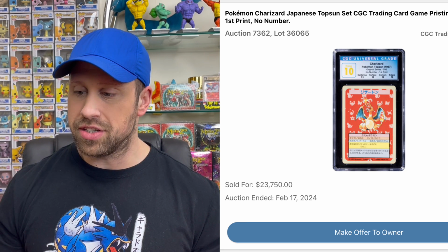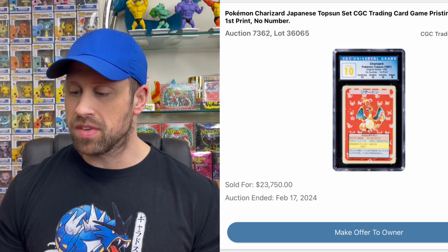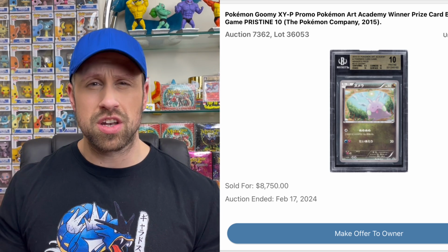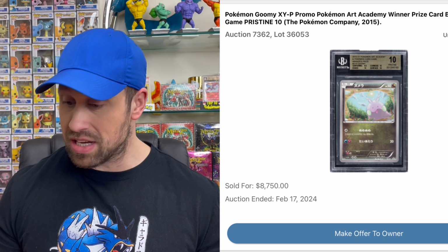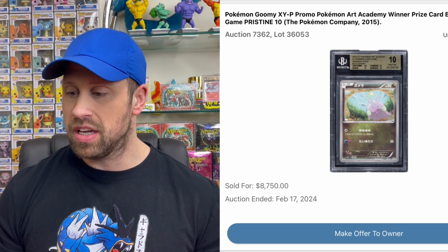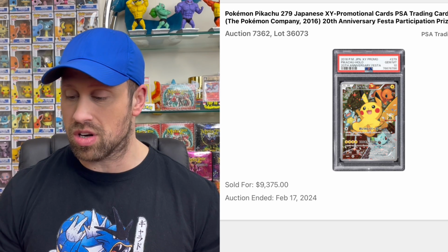Here we have a CGC 10 Japanese Top Sun No Number Charizard card that sold for $23,750. And then we saw numerous Japanese prize cards, trophy cards, whatever you want to call them. Here is a BGS 10 Gloomy Art Academy winner prize card that sold for $8,750 this week. Here we have an XY 20th Anniversary Festa Pikachu card that sold for $9,375.